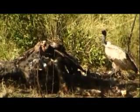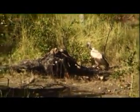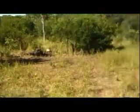Fortunately, not smelling as bad as it was the first couple of days. I guess some of these vultures are waiting to catch thermals and move on from here.